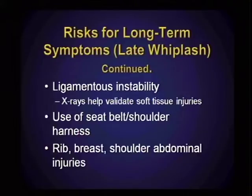I know we've got another slide here that's really good that talks about ligamentous instability. Right, and of course, orthopedic neurological exams help us identify that. And again, that goes back to thoroughness. It does, and it goes back to having an X-ray early on to validate it, so you can compare the X-ray from early to late.